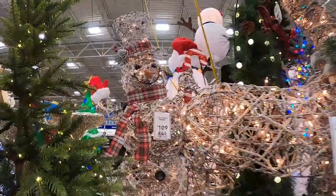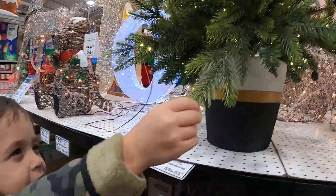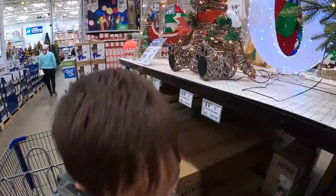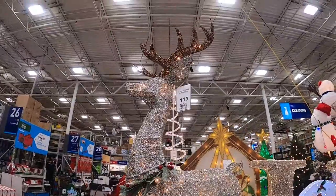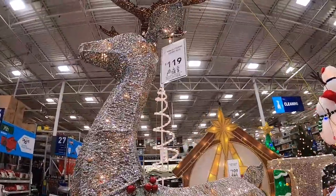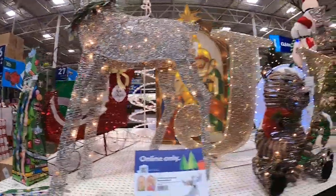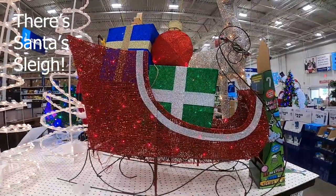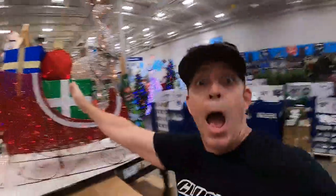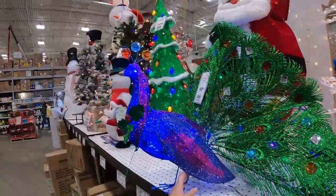$99. Deer, and tucked in back there is a snowman. Be careful. Yep. How's that feel? Good. A reindeer. Look at the reindeer. Is that Santa's reindeer? It's 119. Look at that. Tons of metal. It's restored. Kindness is a joy. There's Santa's sleigh with all the toys. Right there. Now you've got something really cool right here.